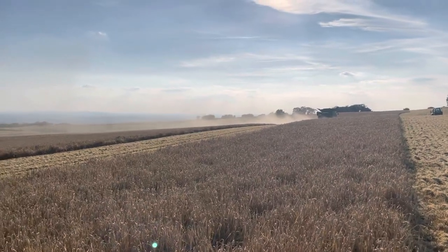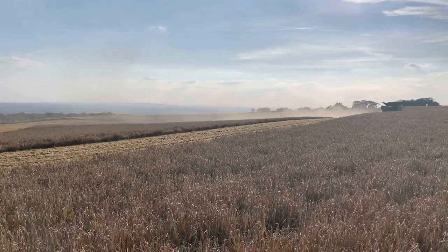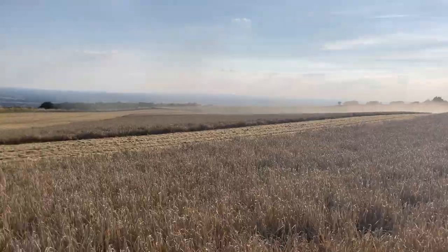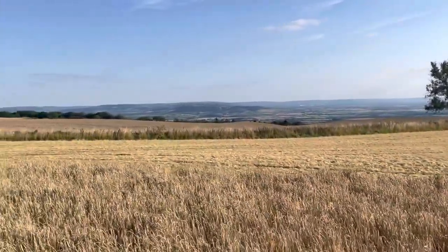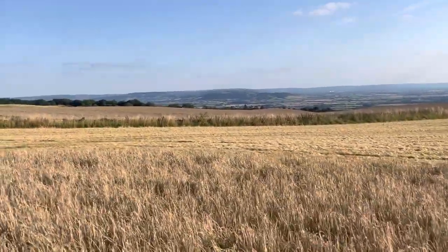So fortunately we're in the penultimate field. We've got a 6-hectare field just down over there to do, Lord's Quarry South, and then that will be the spring barley done off the hill. We'll probably stay up here and carry on with the wheat while the forecast looks pretty good for a few days.